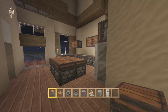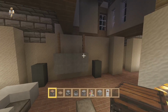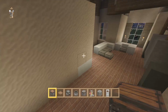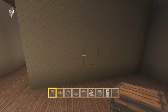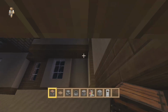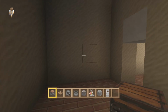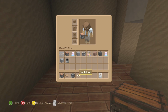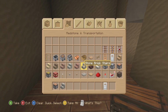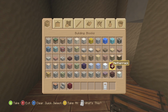And I'm not sure what we could put here. We might be able to add a fireplace somewhere. Maybe we could add like a fireplace here. Or a fireplace here. I think the fireplace would actually look pretty good here. Go all the way up through the roof. So let's make the fireplace here. So for the fireplace, let's use stone brick stairs. We will need our usual netherrack.